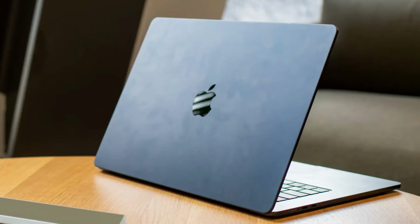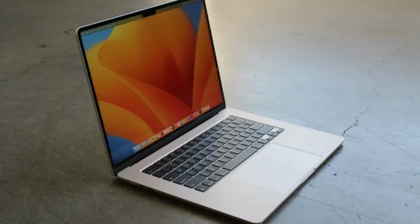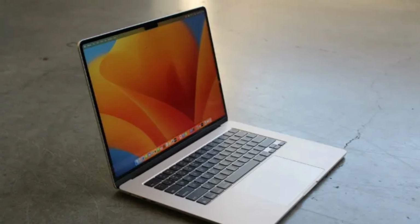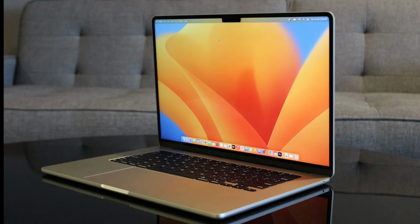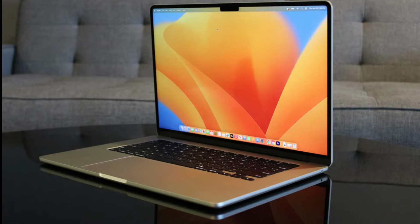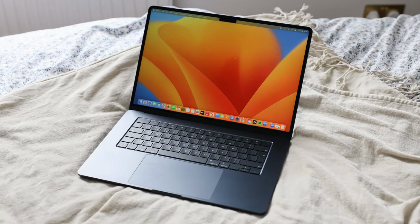After all, Apple has managed to squeeze some good performance out of those specs. On top of that, the larger 15.3-inch Liquid Retina display is gorgeous to look at, offering a crisp 2880x1864 resolution with wide P3 color coverage that makes it perfect for getting some photo editing done. While this is a larger laptop, its slim design still makes this Apple laptop fairly portable, even if it's not quite as easy to carry around as its little brother.